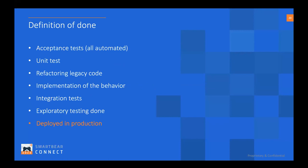So in that order, once we have run the discovery and formulation phase, the team will automate the BDD scenarios. Every step in the given, when, and then parts will be automated before we start the implementation. So we first automate the test. They fail, obviously, because there is no automation yet. Then we write the unit tests, so we do TDD. We refactor the legacy code if we have to. And only after that, we start the implementation of the feature.